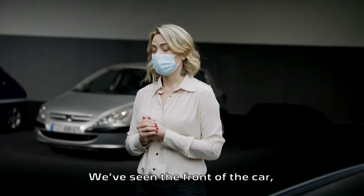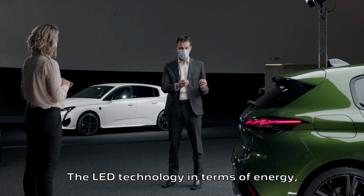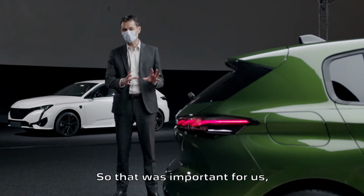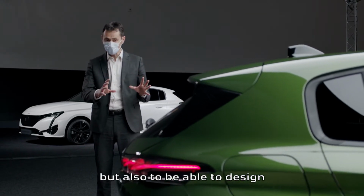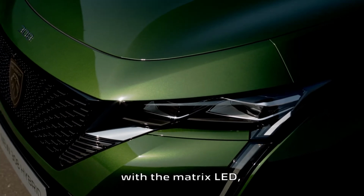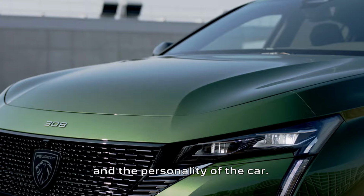We've seen the front of the car. So now let's talk about the amazing work you've done on the headlamps and the rear lamps. The LED technology, in terms of energy, consumes less energy than the classical halogen technology. So that was important for us to use this technology for the efficiency, but also to be able to design those very specific lamps. And that's quite impressive on the rear, but also on the front, because with the matrix LED that we use for the GT version, we have just 7 centimeters high headlamps, and that gives all the look and all the personality of the car.